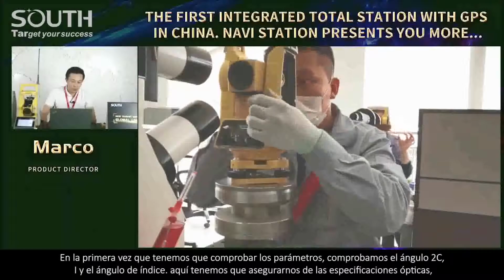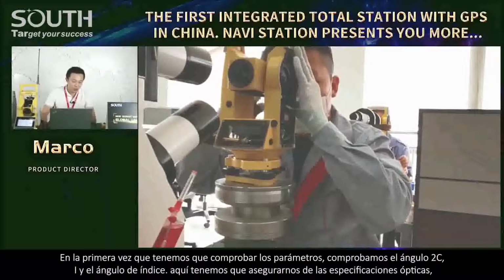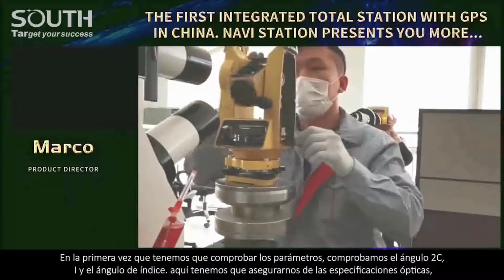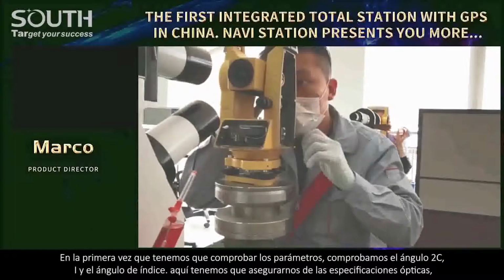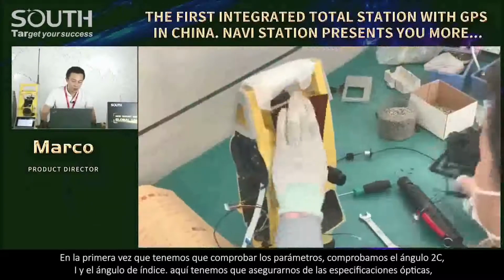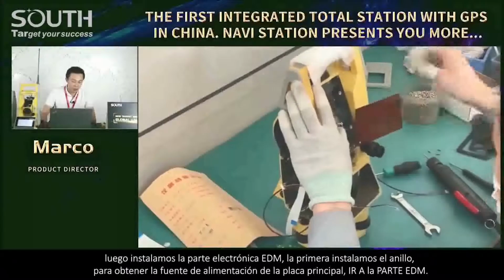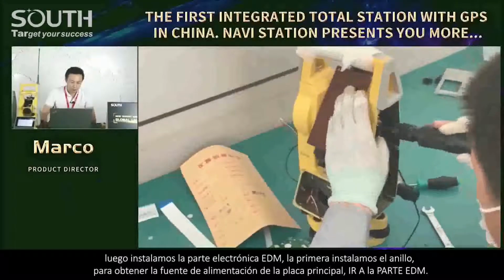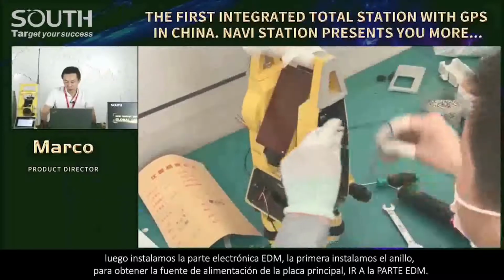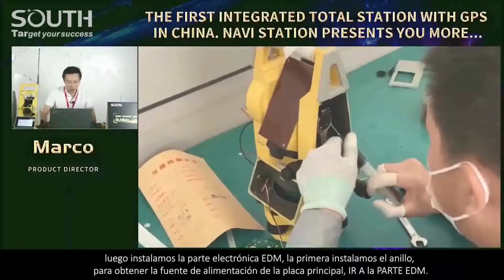The first time, we need to check the optical specification, the parameters. We check the 2C, eye angle, index angle. So first in here, we need to make sure of the optical specification. And then we go to the installation of the EDM electronic part. First, install the sliding ring now, so it can get the power supply from the mainboard to the EDM part.